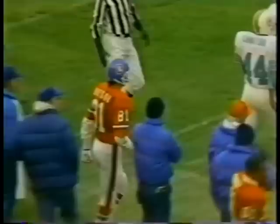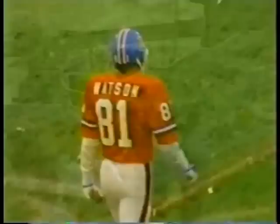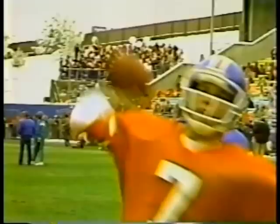The ball deep on the sidelines to Watson, out of bounds at the Miami 49-yard line. We talked about the comparison. Both men were outstanding high school baseball players. One was an infielder, Marino, and he throws like one. One was an outfielder and pitcher, Elway. He was the outfielder. Watch, he starts higher, gets way back. He gets that ball cocked way back behind his head and delivers.